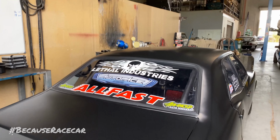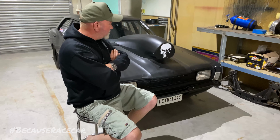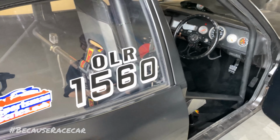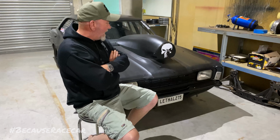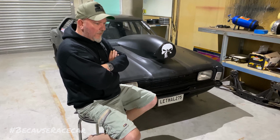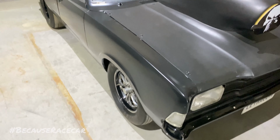I did it, Lethal Industries. We did all the build on the car, all the fab work, cage, all that sort of stuff. The setup of the car we did with help from friends with parts and stuff. It's a bit of a bits of car. Anyone that had parts laying around that they weren't using went into the car, basically.